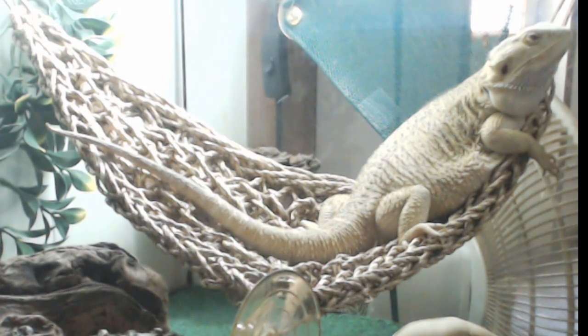I want to get some sand and get some more skulls and replace the whole bottom with just sand. It's a lot easier to clean up, but much more fun to watch them chase live bait when it's in the sand.